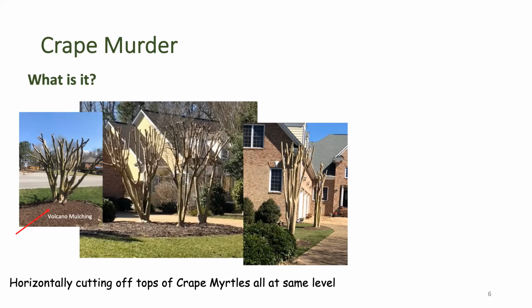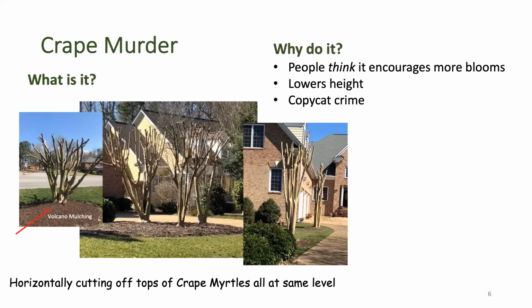I swear, I think maybe 80% of the crepe myrtles in this county have had this done to them this spring. And people do it because they see everybody else do it. It's another copycat crime. It lowers the height of the tree. Some people like that aspect, and people think it encourages more bloom. But I think when you get to the heart of it, it's just one of those things that has gotten to be a thing to do, and people see everyone else do it, so they do it too.